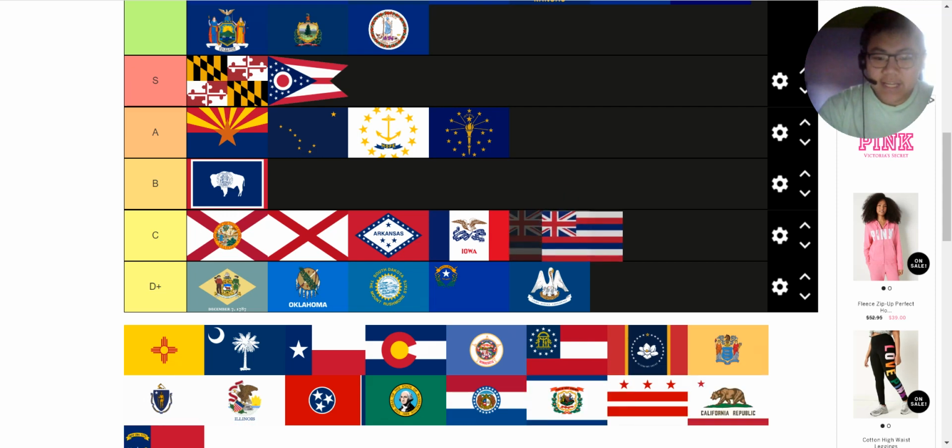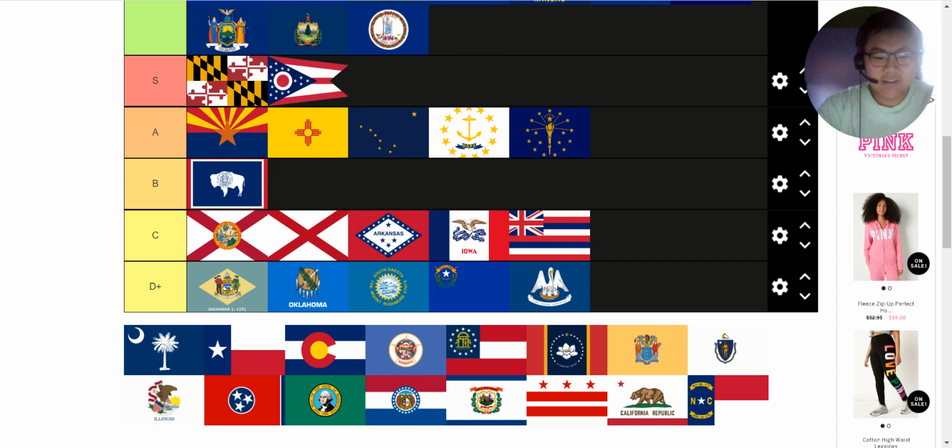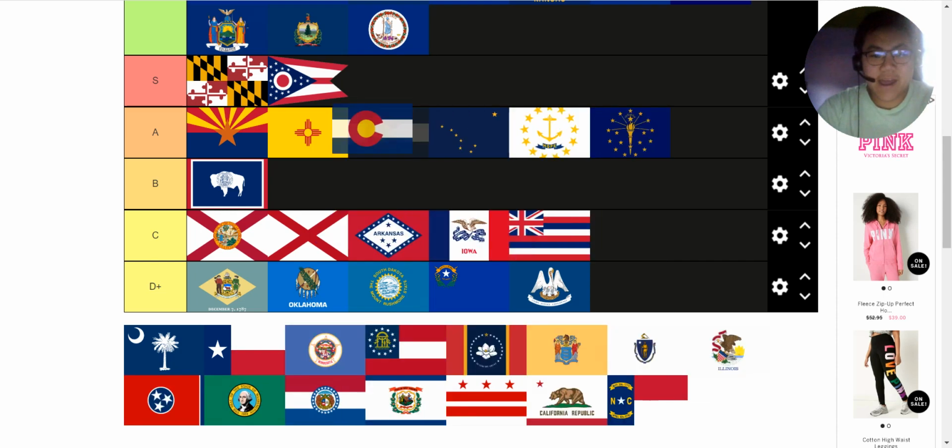I see Hawaii down here, and I get what they were doing, trying to appease both America and Britain, but one, the British watermark is ugly. Two, the rest of the flag is ugly. What, New Mexico? I like the New Mexico flag. Arizona and New Mexico both have very good flags, and same with Colorado. That whole area down there has actually pretty solid flags.